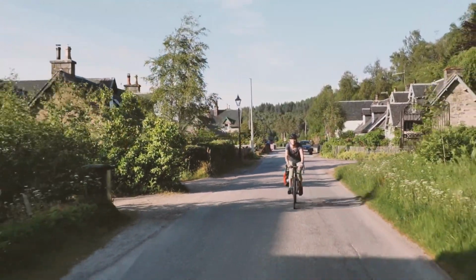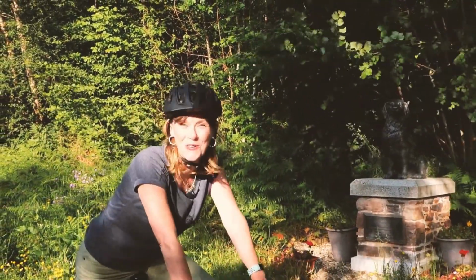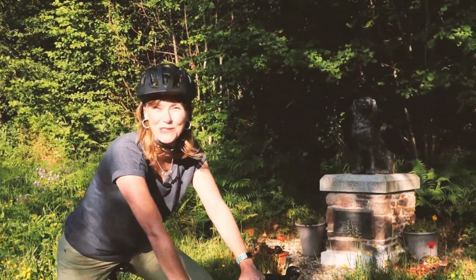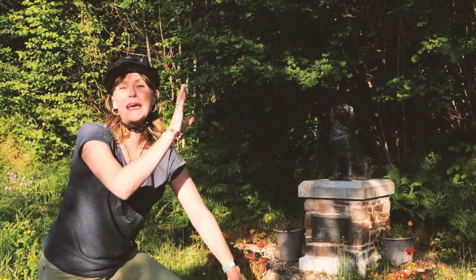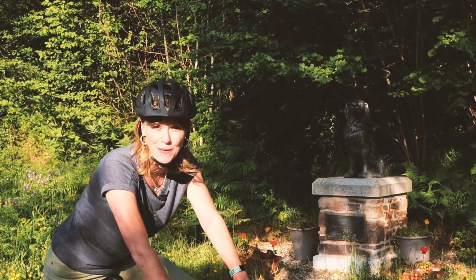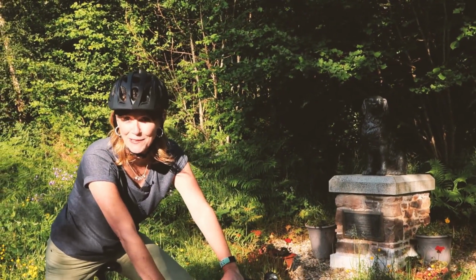So we left Fasnacyl and we've come across the river, we've come upstream on the other side of the river and through this beautiful Victorian village of Tomich. It was built for the big house, which is no longer here, but the village certainly is, and what was the hunting lodge is now a really, really lovely hotel.